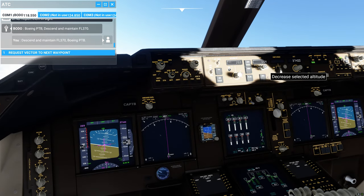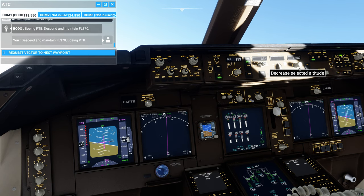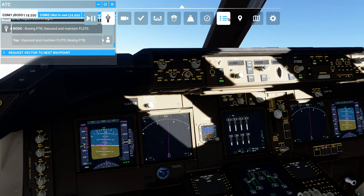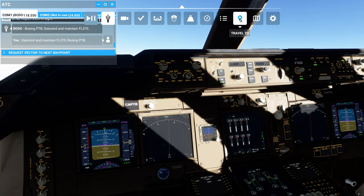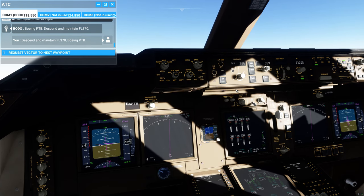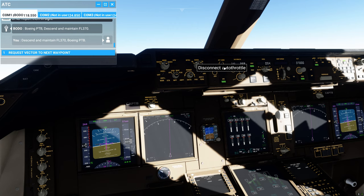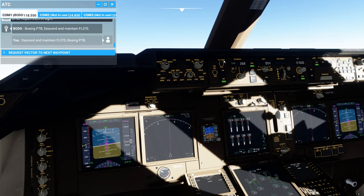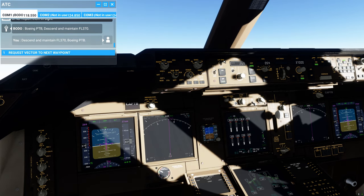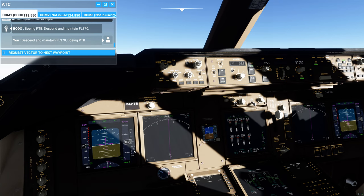Now, in order to show you this in this flight today, I have skipped to certain parts of the flight. So I've actually skipped to the descent by using this option here. When I went onto that, the auto throttle wasn't working, so I had to flick this switch a couple of times. Flicked it off and then on, and then it re-engaged. So you've just got to reset the aircraft when that happens. But you can see now that the plane is descending nicely.